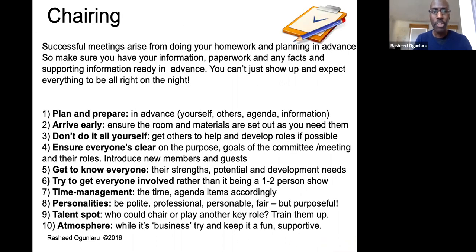Again, I'm not going to go into this in detail because we'll cover chairing in our special session. But as you said, Angelica, the point here is for people to spend time, get to know people, ask questions, find out about the different roles, because that will make you feel far more comfortable. The chair also has a key role in helping support the minute taker, supporting everyone so that people feel involved in the whole meeting.